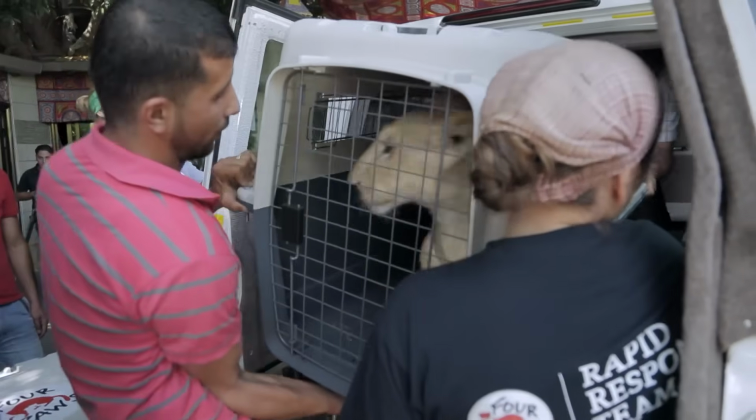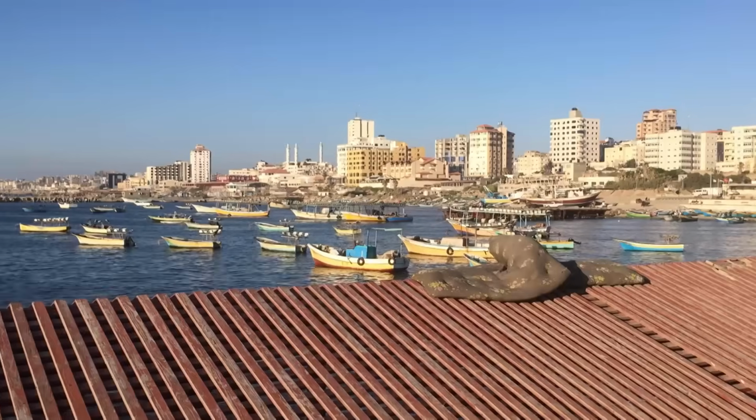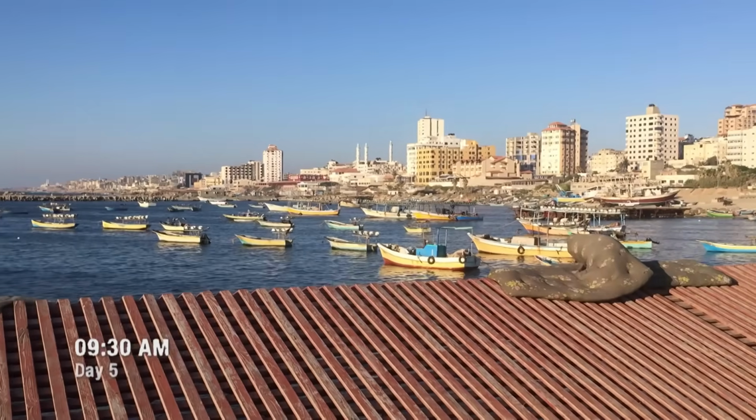Next, the rescue team have a chance to get across the border. There is a hope. We can go. The team were up at 8 a.m. to meet Palestinian officials at the Office of the Interior Ministry.